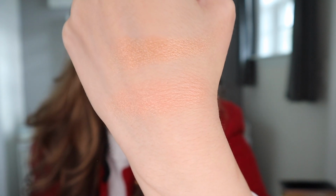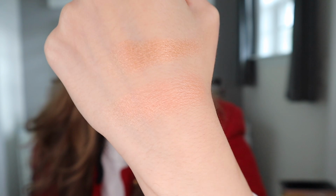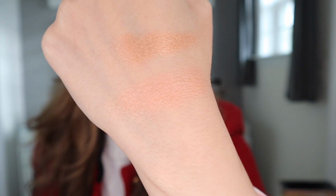I'm going to swatch this right next to the highlighter from last year. Here's both highlighters. The top one is last year's highlighter in Or Rose, and the bottom one is the new Precious Coral. Now, this is the regular type of Chanel package with the white CC logo, unlike last year's, which was a Christmas type of collection, so they have it in the gold CC.